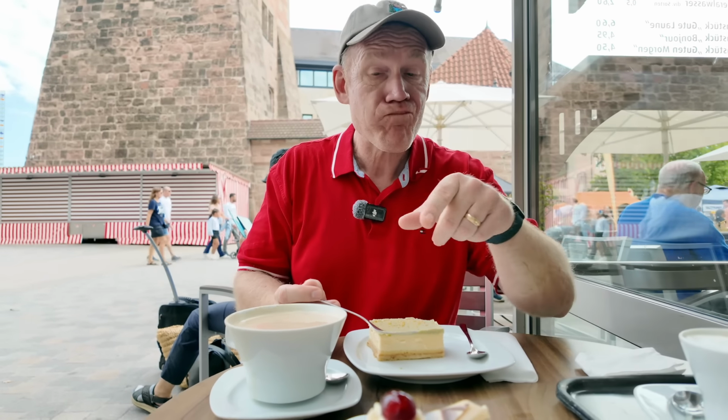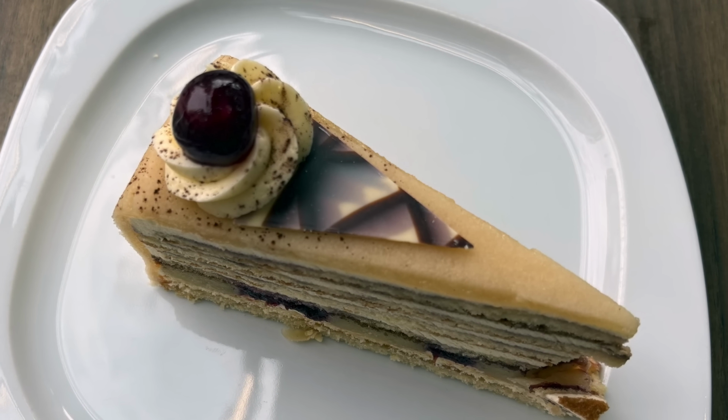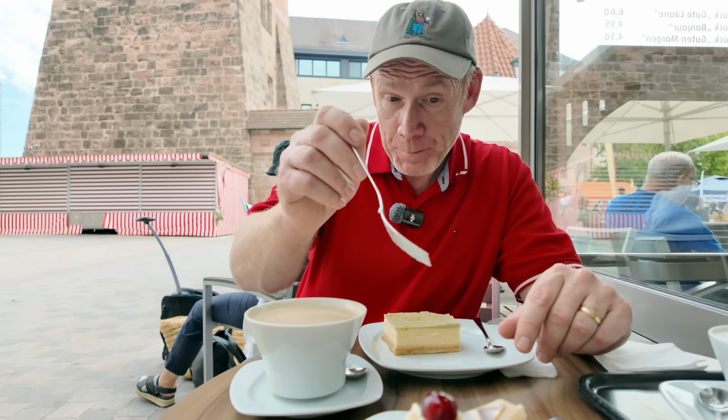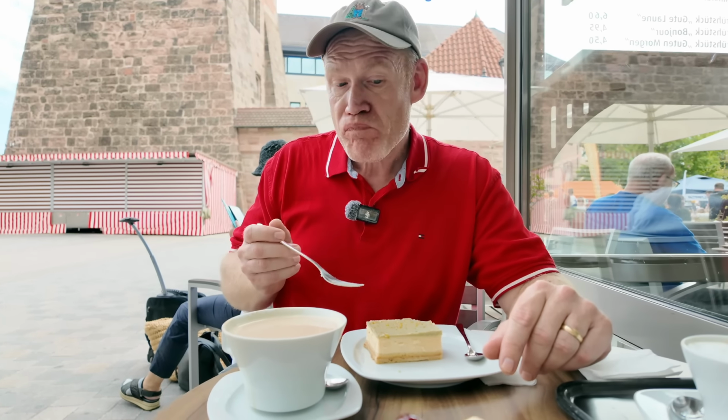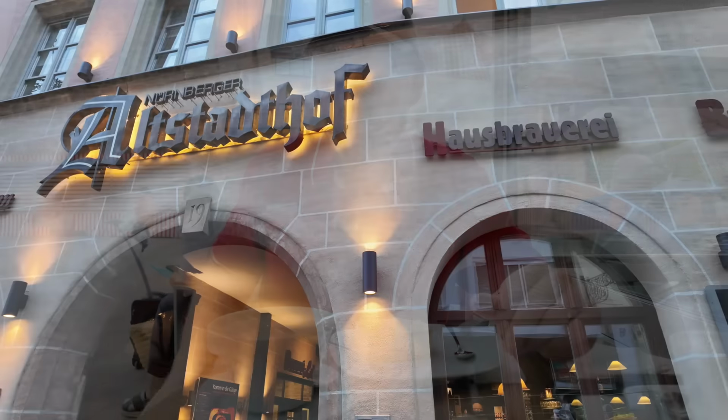Oh man. Yep. That is something special. That's really good. So great cake and coffee afternoon here in Nuremberg.